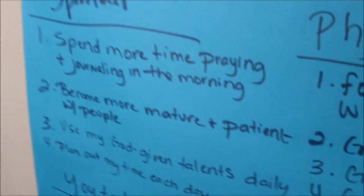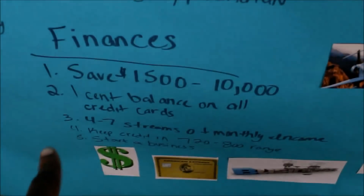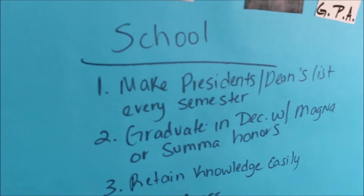Hey y'all. I said I was going to show you what I did as far as my vision board. And I did not put a lot of pictures this year. It was more words because I want to focus on the positive aspects of the words. But this is basically what it looks like. I always start with my spiritual, go toward business, physical, finances, miscellaneous things, and school, which should be number 1 because I graduate this year.